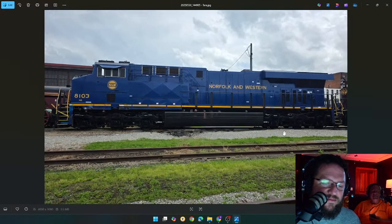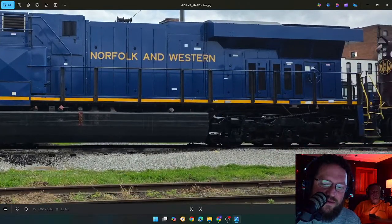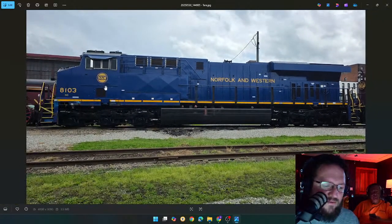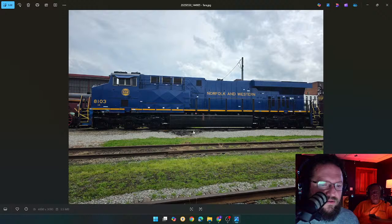Norfolk and Western. That's a beautiful picture. And actually, here's another cool thing. You can see there's a Norfolk and Western original unit, I think over here, 521, just peeking into the frame. So it's the NS Heritage pulling another Norfolk and Western. So that must have been a Railfan event or something. That's really cool. Boy, that's a great shot.